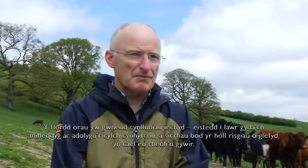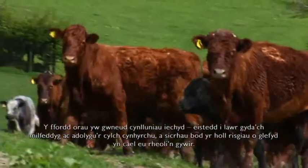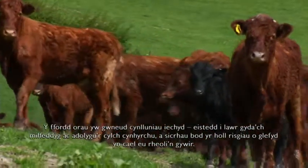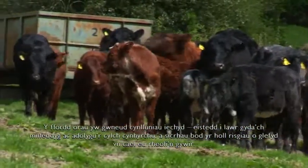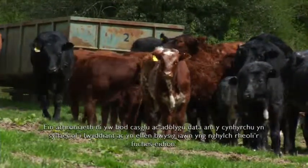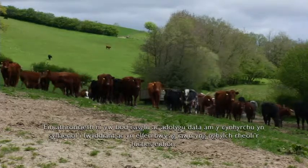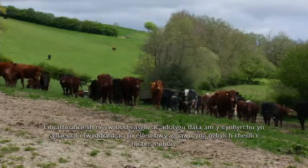This is best approached through health planning, where you sit down with your vet, review the production cycle, and ensure that all the disease risks are addressed and managed appropriately. Our philosophy is that collection and review of production data underpins success and is a key element in the management cycle of the beef cow herd.